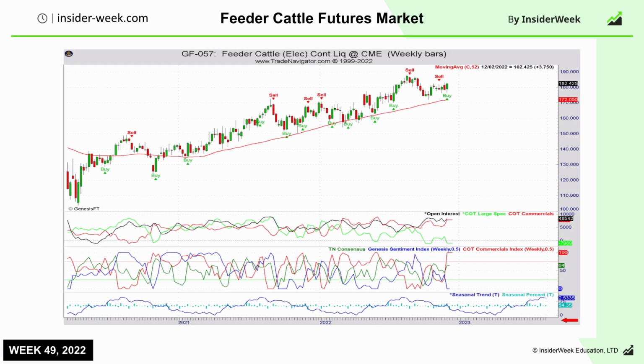The next market is feeder cattle. From the weekly chart, you can see there is a steady uptrend in this market, and last week we received a buy signal in the direction of this trend. Seasonally, this market should already be trending downward, but the marketplace is ignoring seasonality, so we looked for an entry into this market on the long side according to our strategy rules.